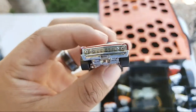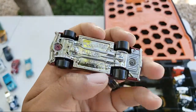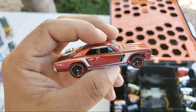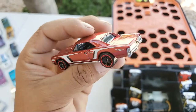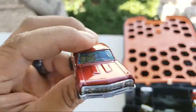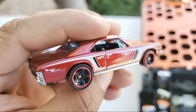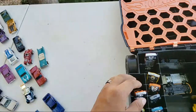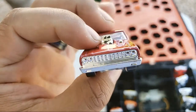Take a look at this grill as well, man. This is a 67 Chevelle. Something about the grills. They're very nice right here. It's like a red, a cherry color. Super Sport Chevelle. And take a look, this one's got the engine sticking out too.